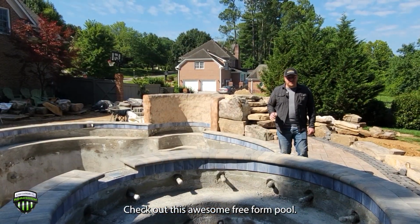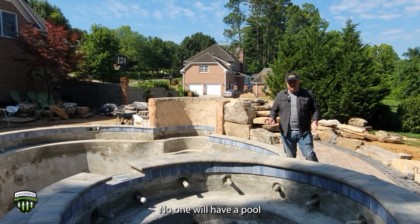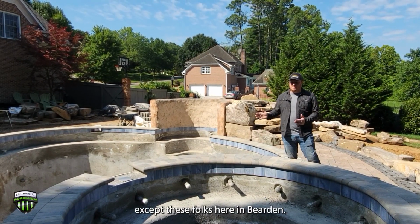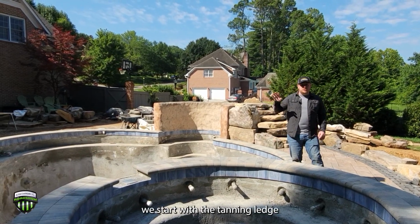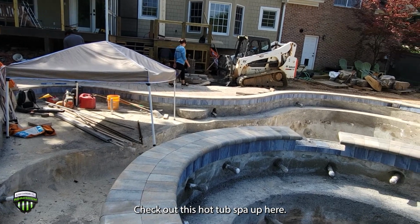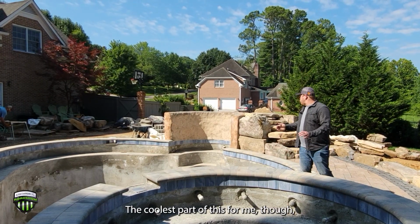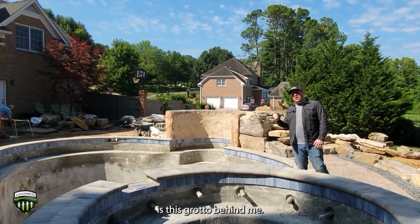Check out this awesome freeform pool. What a unique design that's going to be completely custom. No one will have a pool this shape or size except these folks here in Bearden. You can see we start with a tanning ledge and it moves into the rest of the pool. Check out this hot tub spa up here. Tons of jets. You're going to be able to completely relax. The coolest part of this for me though is this grotto behind me.